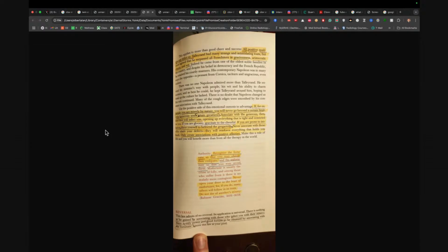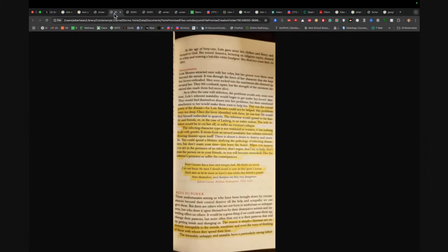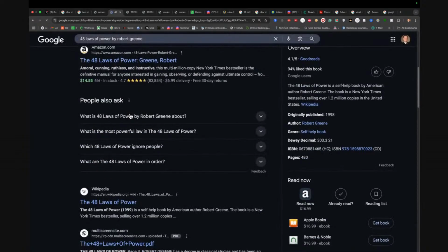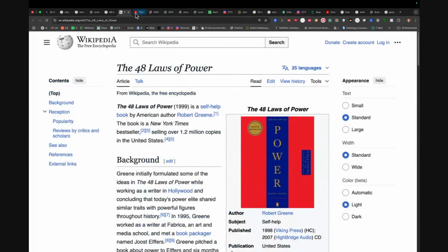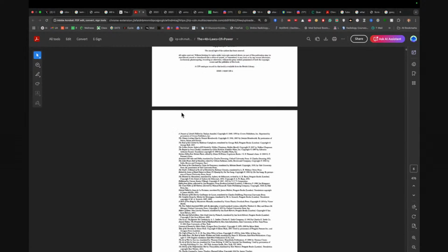It's like one of the laws. This is like every man should read this book, honestly. It's by a favorite author that I like. I can't seem to find it. No, they don't even say the laws here. Seems like it's online here.